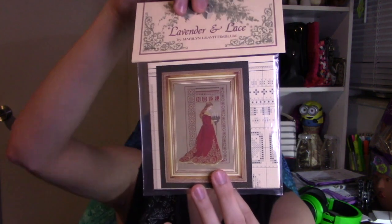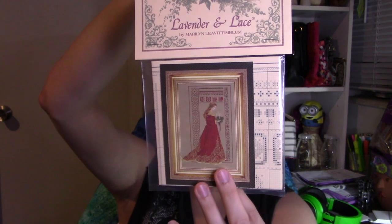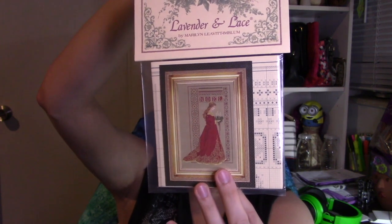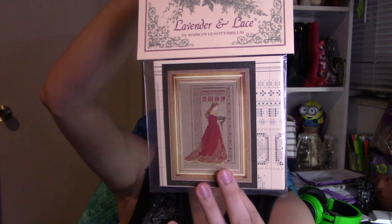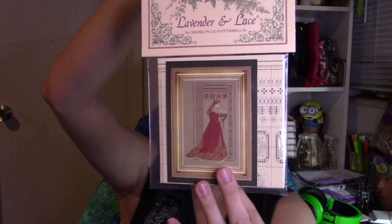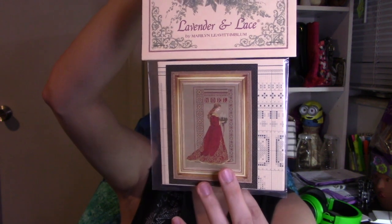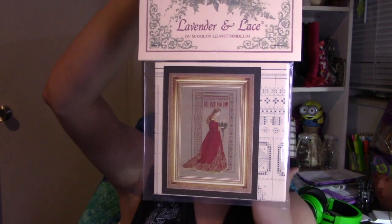So I went perusing around the interwebs and luckily came across a seller on eBay who is selling her pretty close to basically sticker price, I guess. Brand new chart, sealed in the package, never been out, and got her for, you know, $13 or whatever.